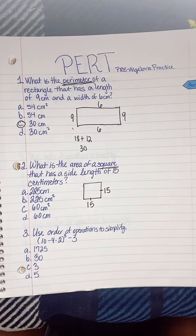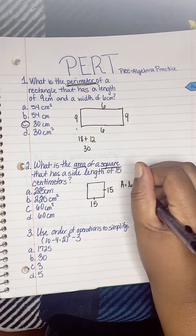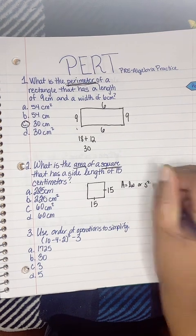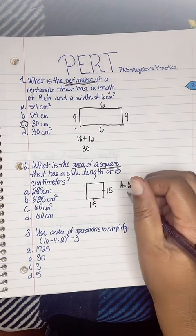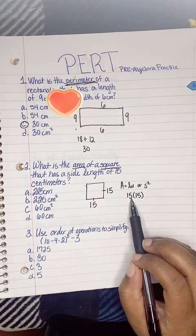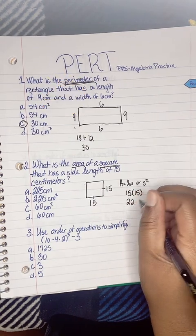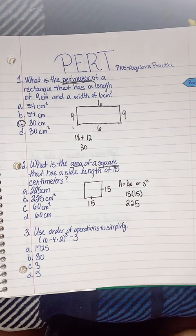So we got 15, all right? And then we're going to find the area. So we're going to do area equals length times width, or you might have heard of side squared, okay? Both of those work. So if we do 15 times 15, then we'll get 225. But what do you guys say? Is it A or is it B? Which one do we get?